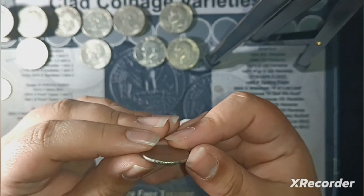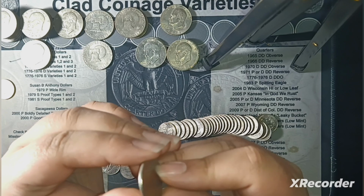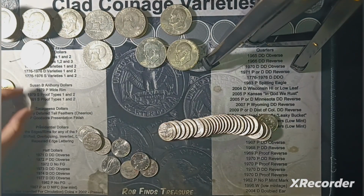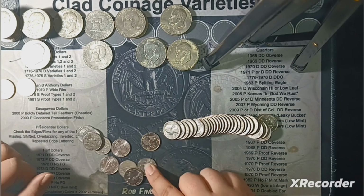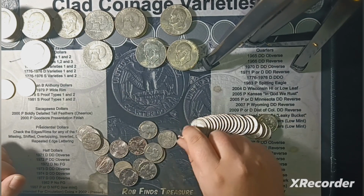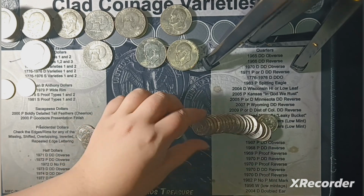yeah, I do not know how I missed it by the edge. I think maybe because there was some gunk on the edge. But, yeah, we got a foreign coin as well. I didn't think we'd be doing as good as we are. But, alright, let's keep going.